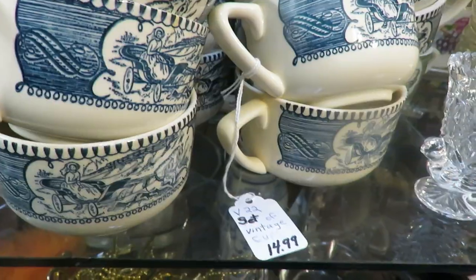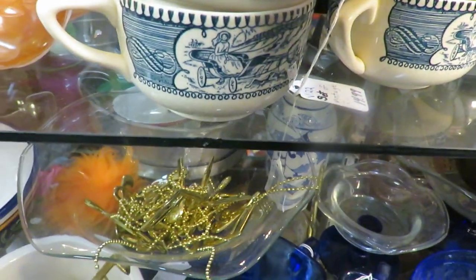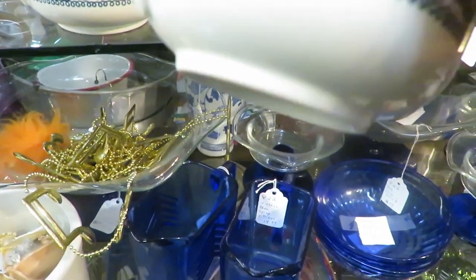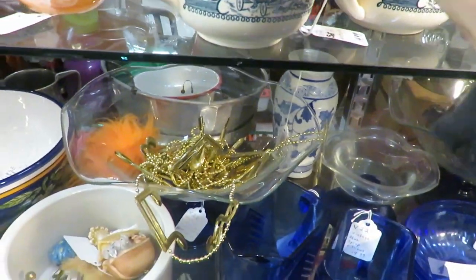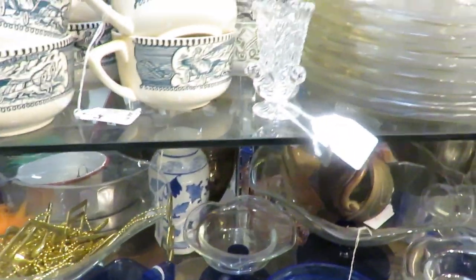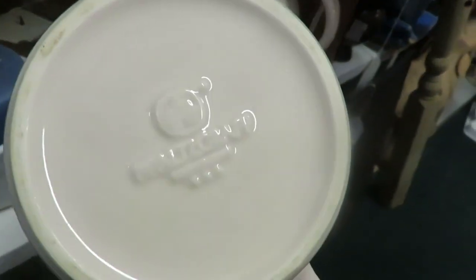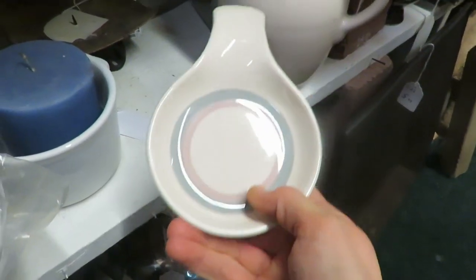I was so excited about this set, but I didn't buy it, of course, because I have a few of these. I think Currier and Ives cups is what they are. So maybe if I go back, I'll have to pick them up, because $15 for, I think it was a set of 12, wasn't too bad. And then this is the last piece I looked at, a set of 3 Pfalzgraff, but I do like the Heritage Collection in Pfalzgraff pieces.